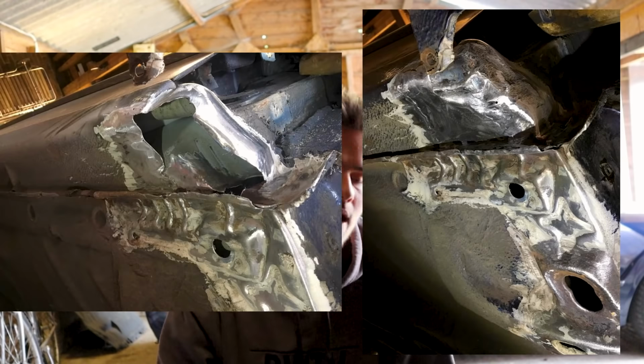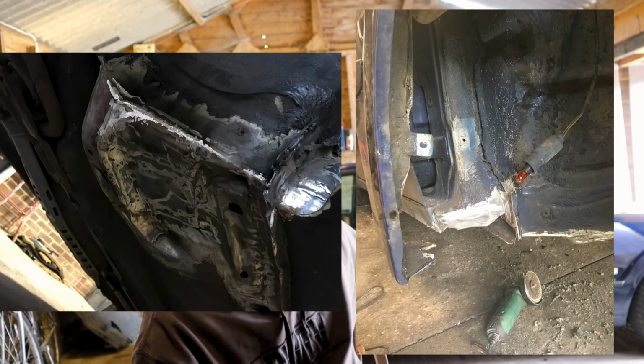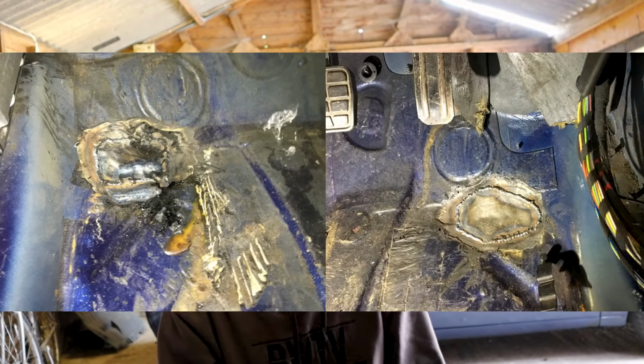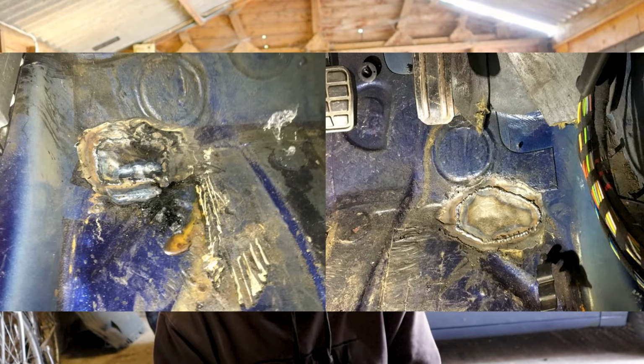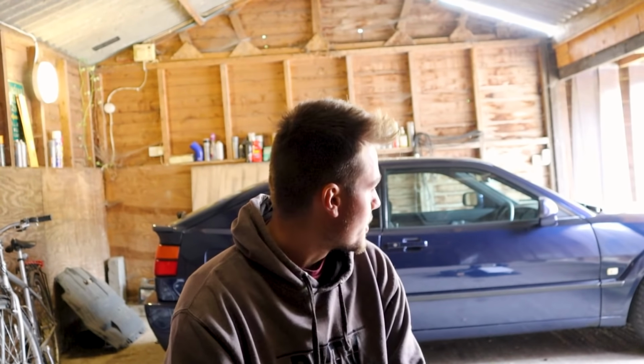The owner before him, I believe it was a guy called Freddie, tried to repair some of the rust, but supposedly did it really badly. Henry, who I bought it off, redid it and sent me proof that this side had been completely stripped of all the rust and welded up with new parts and then undersealed as well, which is what you can see from the outside. So in terms of rust underneath the car, the main big ones have been fixed.